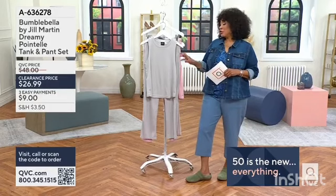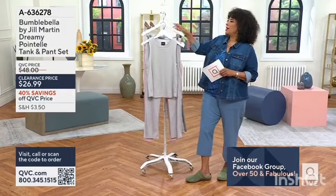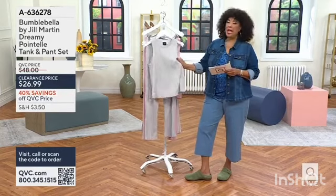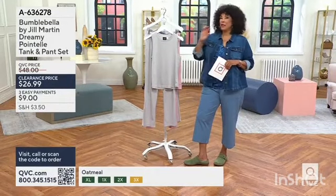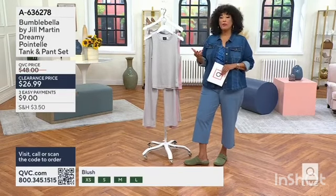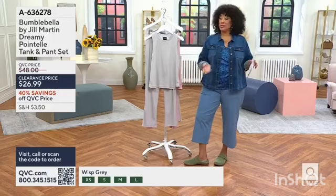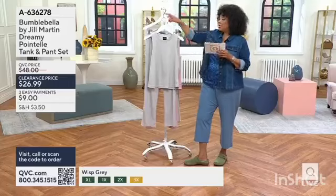And what you might want to be scooting around in is this set. This set is from Bumble Bella by Jill Martin, and it could not be softer. Truly, it is a super soft tank and matching pair of pants. In mid-year, you will often see clearance prices as we're preparing. Fall will be here before we know it. We're not rushing the seasons along, but getting ready for fall happens early on. And as we're making room in our warehouse, and as we are getting ready for the season to follow, you have an opportunity to save on the things you want to wear really right now and then right on through. So I want to show you colors.